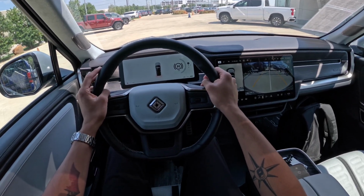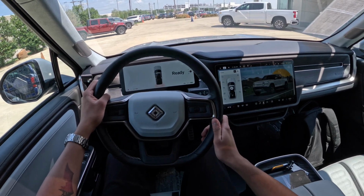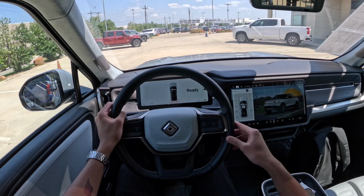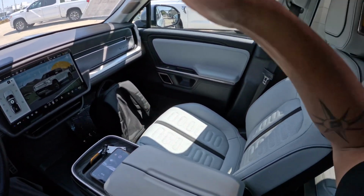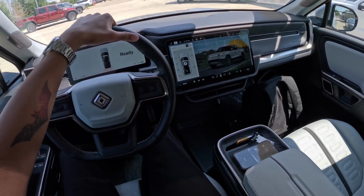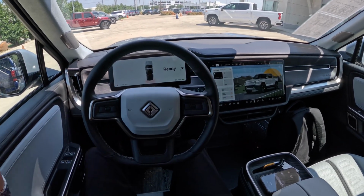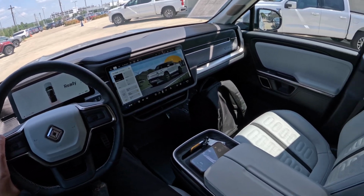In this 2023 Rivian R1T Adventure quad motor. This vehicle has 835 horsepower and over 900 pound-feet of torque, and it has up to 321 miles of range. Pretty cool car. I've always loved the Rivian R1T. I think it's one of the coolest electric vehicles on sale because it's a pickup truck with a lot of utility, and I love the way they look. Their design is definitely polarizing for some people, but I really like the way it looks.